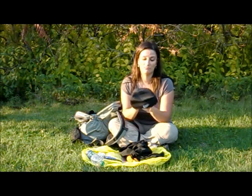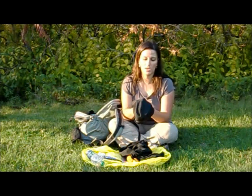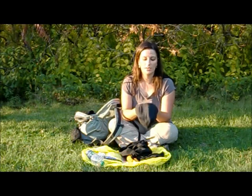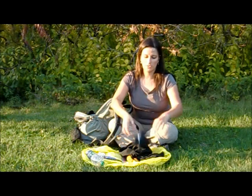Skullcap, again, most of the heat will escape through your head, so if you do get cold, it's great to have a little skull cap. It even has a little hole for a ponytail if you want to have your hair up.